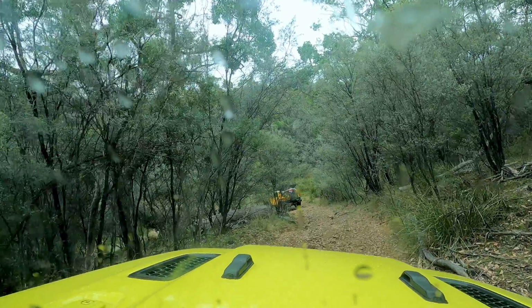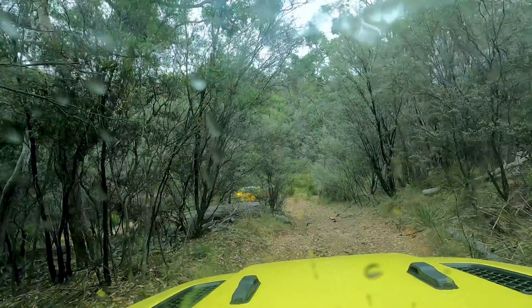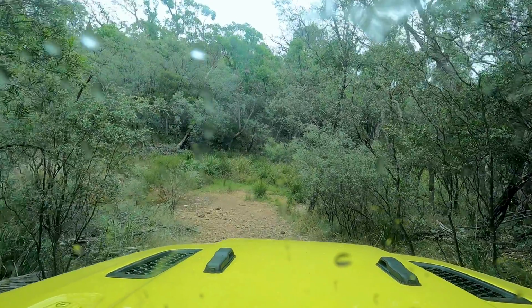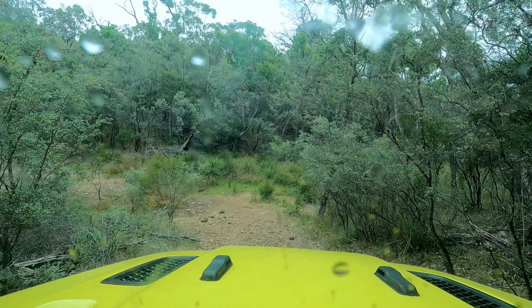So we just aired down at the entrance to Sundown National Park, put them down to 20 psi or thereabouts. Some reasonable rock steps heading down into this creek. Just fell off the front seat.